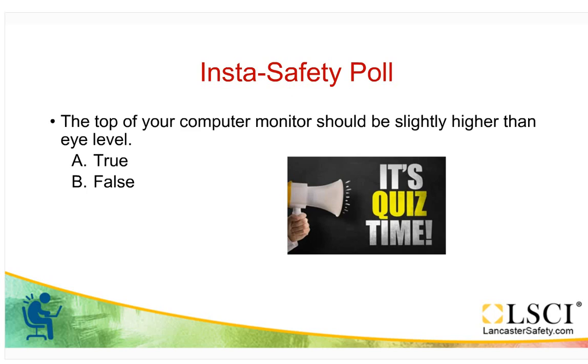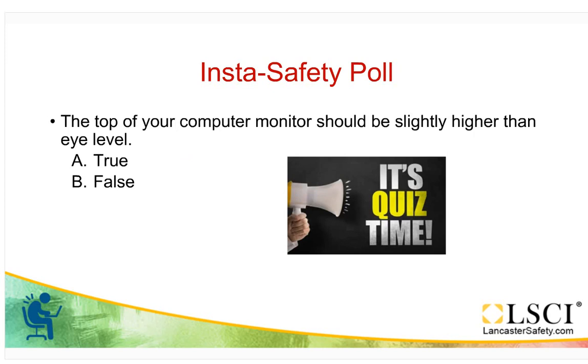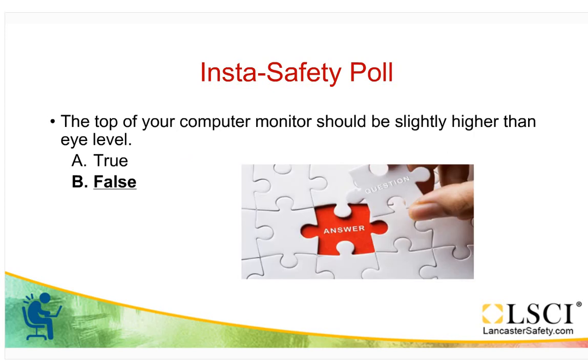All right. Again, we're at our next Insta-Safety Poll. Let's see again who was paying attention. So the top of your computer monitor should be slightly higher than eye level. A, true, or B, false. All right, great job, everyone. Give you a little bit more time. Send in those answers. And let's see what the correct answer is. So if you answered B, false, you are correct.